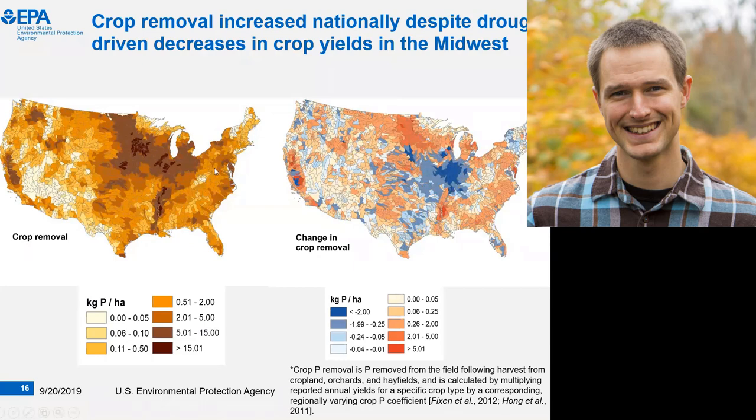Okay. This crop removal, once again, is pretty much the same exact story from the nitrogen inventory. You have high crop removal rates in the cereal crop producing regions of the country, and then that drought just depressed crop yields, which, of course, is going to contribute to an increased surplus across the United States.